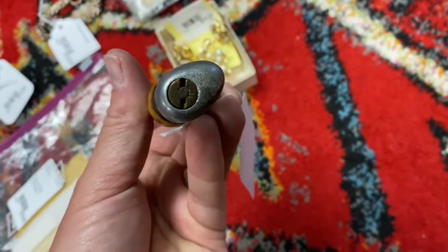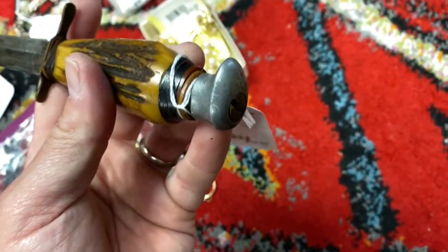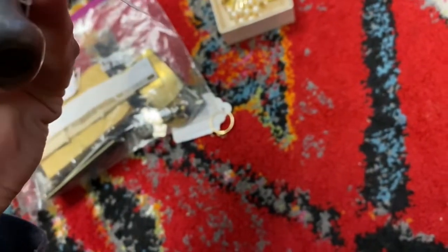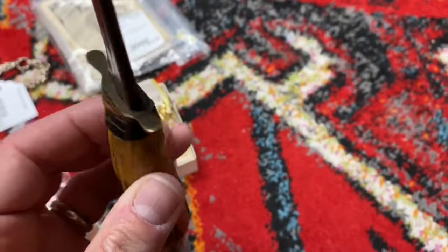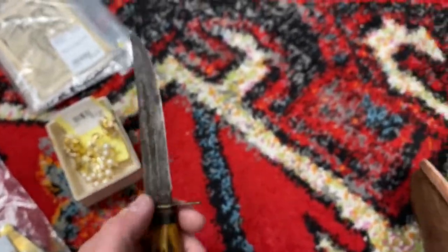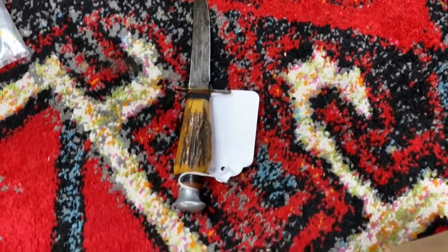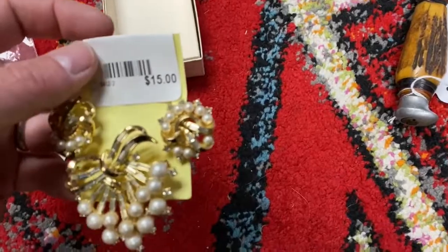You can see it's got this interesting little metal kind of insert there that connects the bone. It really connects this metal piece at the bottom to the bone handle there. Nice vintage knife with a nice little brass kind of hilt there. I think that this could sell for $20-$30 or more. I need to look it up, but not bad. I mean, I took a risk. Anytime I can find a knife like that for $10 or pocket knives for $5 or less, I jump at it.